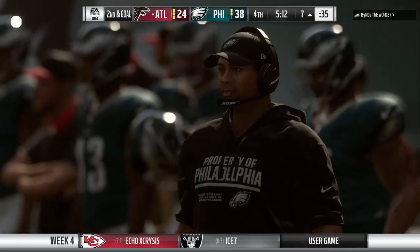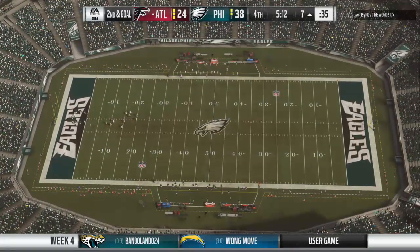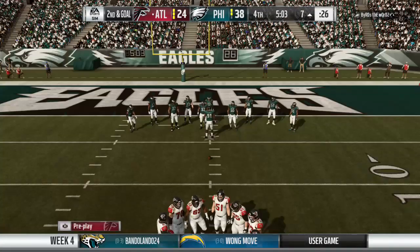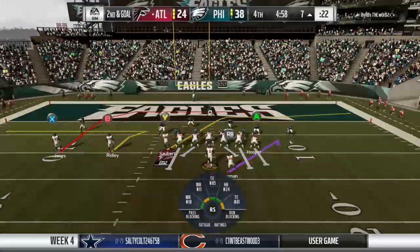Sometimes play calls boil down to philosophy. You know you're facing one of the top 10 units against the run in the NFL. So do you decide to keep smashing against them, or do you decide to throw the ball here? Now from the 7, here's 2nd and goal.